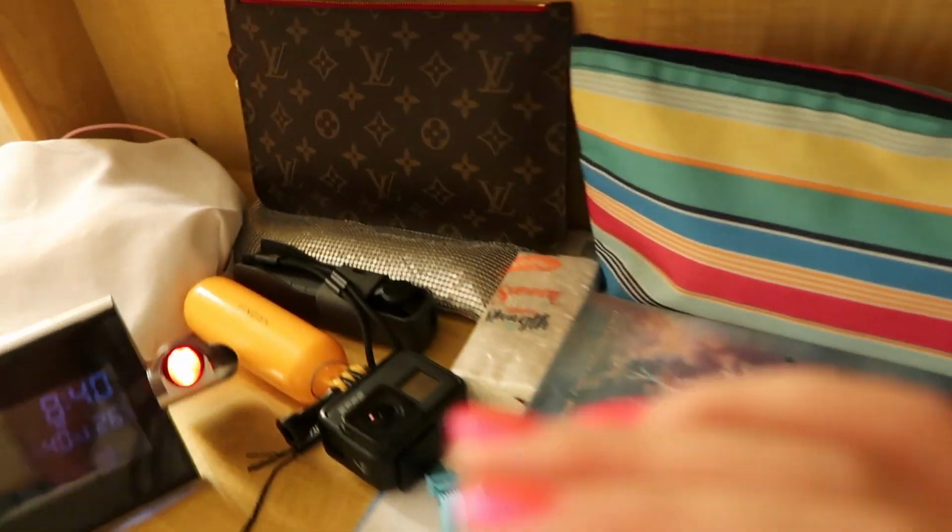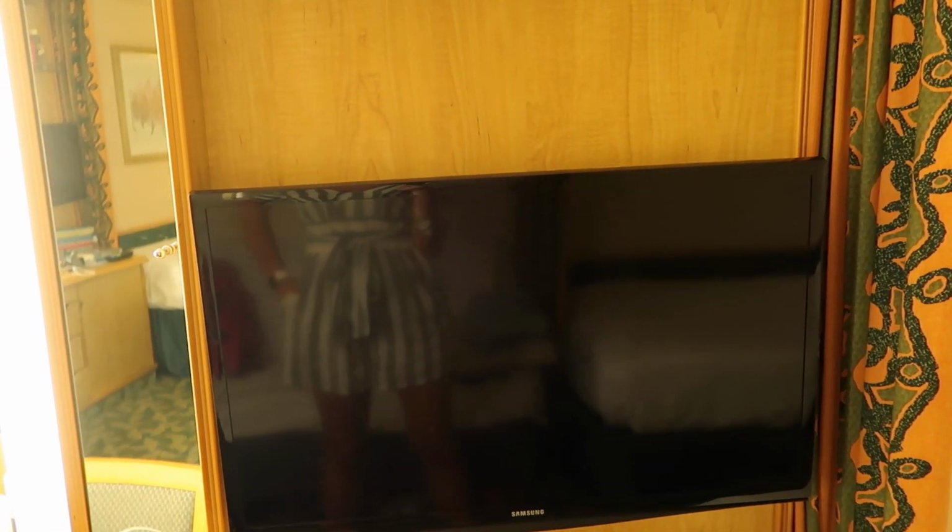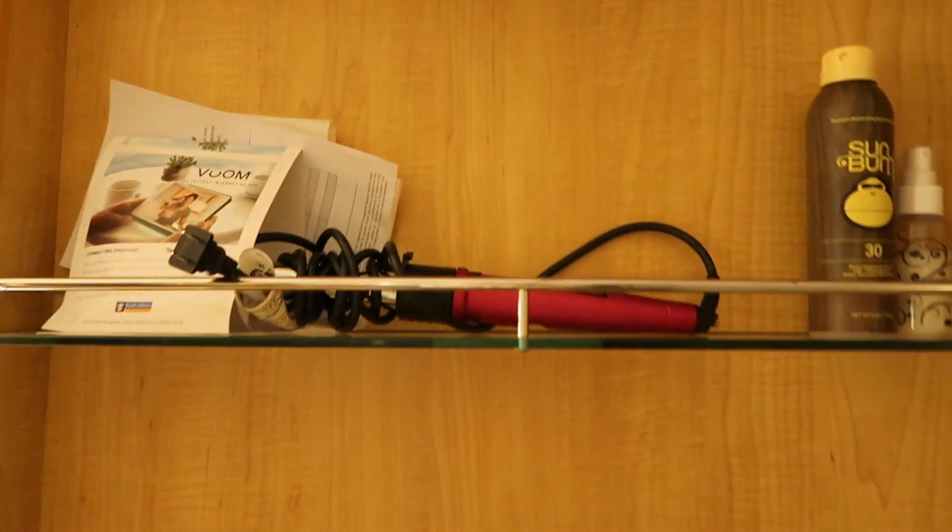So I just have all that stuff right here. These are some rolls. Yeah, and then there's a little tiny TV right there. There are a few stations you can watch, but you're not going to be in your cabin much anyway, so it doesn't really matter. Then going up here, this is another little shelf.